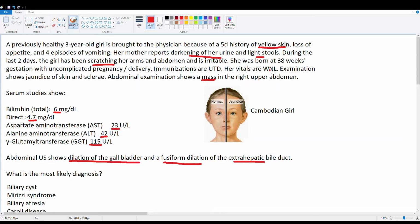Immunizations are up to date. Vital signs are within normal limits. Examination shows jaundice of the skin and the sclera. Abdominal exam shows a mass in the right upper abdomen. Okay, so we have a 3-year-old girl, and let's say for the case of this case, this girl is a Cambodian girl, and I'll discuss why this detail is important in a little bit when we discuss the answer choices.